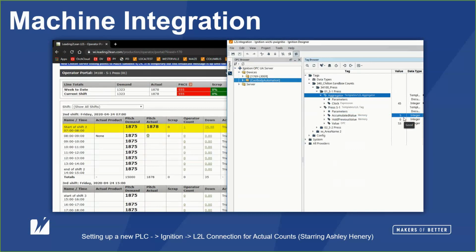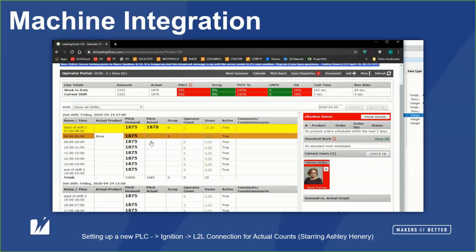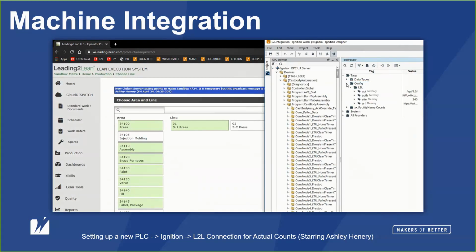You can even do scrap in there as well. So it's a very flexible API, and we plan on growing our integration and sending product and scrap and other things as well. But for now, we're starting with just the actual counts in our 3 sites. So we just hit 60 seconds, so we can now refresh L2L, and we will see those 7 parts from our tag are now in the pitch details API. So there you have it in 10 minutes. Now you know how to integrate both your ERP and your machines to L2L.